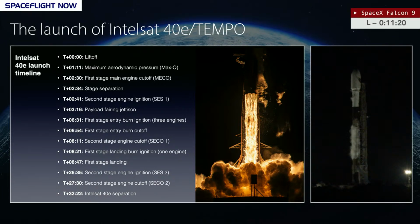The upper stage, meanwhile, will coast over the Atlantic Ocean for more than 15 minutes, and then near the west coast of Africa, right as it's nearing the equator for this equatorial crossing, the engine will relight for about a minute or so with that Merlin vacuum engine producing about 200,000 pounds of thrust.